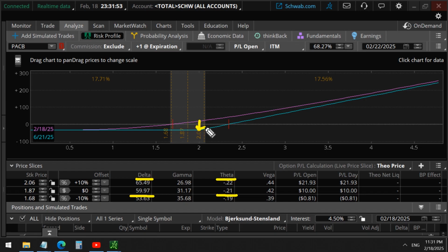Since these options lose value through time, the break even on this trade moves higher as time goes on. And so you can see here, even though these call options have a strike price of $2, the stock needs to trade above $2.35 per share for this trade to be profitable at expiration.